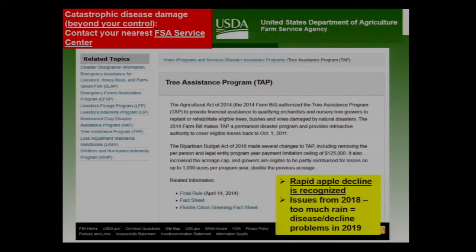The 2018 deadline has already passed, but if you pay an extra, I can't remember how much, since the deadline has passed, you can still get compensation for the 2018 season. And there are deadlines for the 2019 season as well. So you have to be doing it for the season at hand.